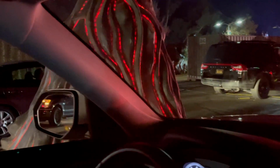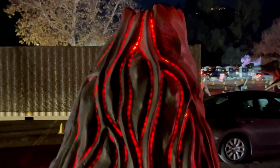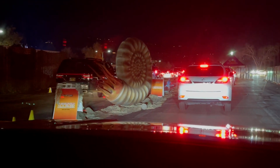And here is a large predator known as Herrerasaurus. Herrerasaurus is the name of one of the largest predatory dinosaurs that lived in the Triassic period. It lived in what is now Argentina about 231 million years ago.